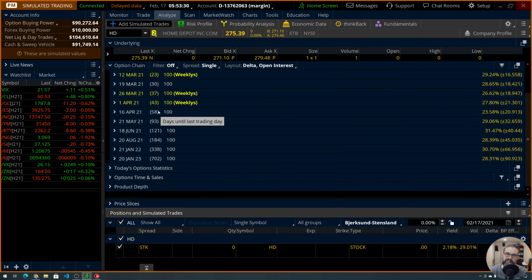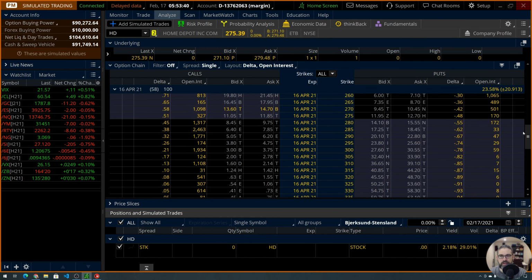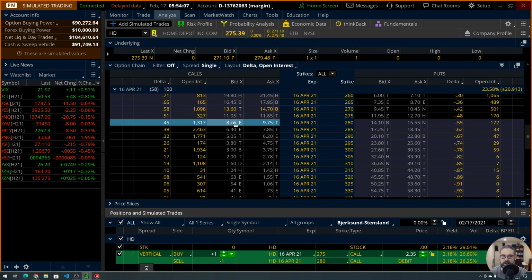Yes, it's a little more time than we'd like to be in this trade. But hey, we're looking at the April 16th monthlies now. And if we scroll down to the at the money area here, we are looking at much greater liquidity here. Here would be 2 strikes. But the interesting thing is, right now, yes, the last price was 275.39, but the bid ask is quite a bit wider right now, up to 279. But let's just take as we normally do, an in the money buy and an out of the money sell on the calls here, being bullish.